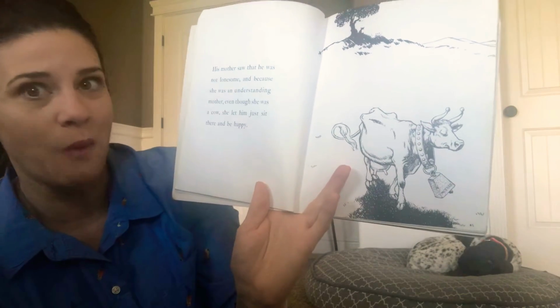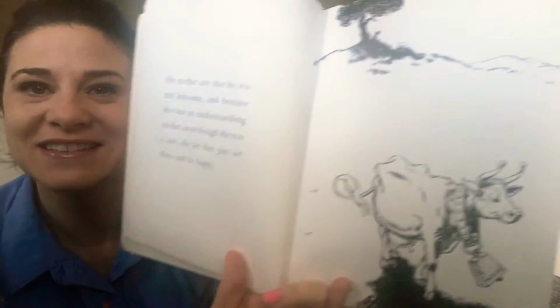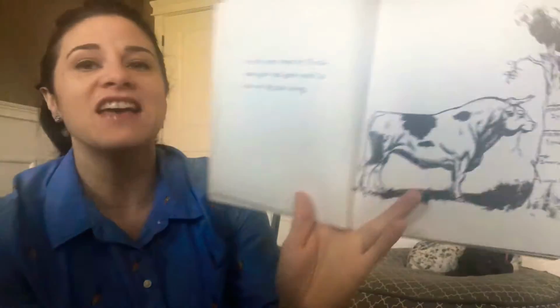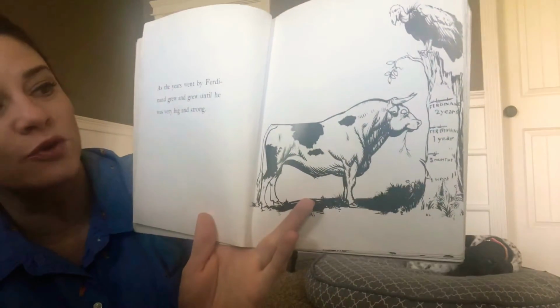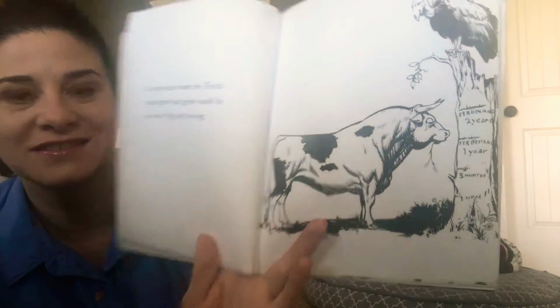His mother saw that he was not lonesome, and because she was an understanding mother, even though she was a cow, she let him just sit there and be happy. As the years went by, Ferdinand grew and grew until he was very big and very strong.